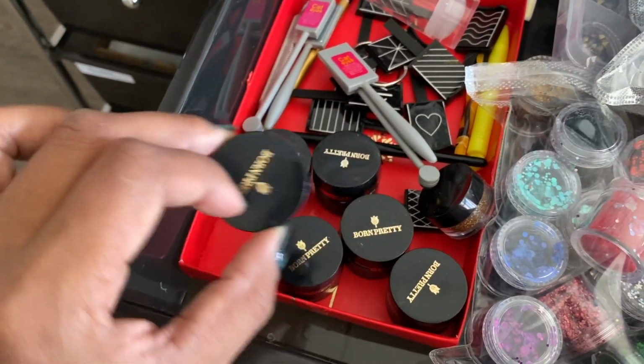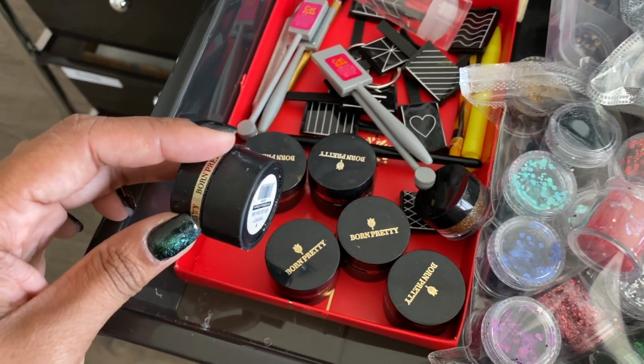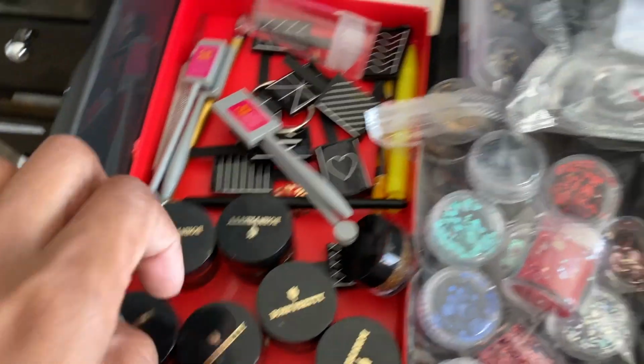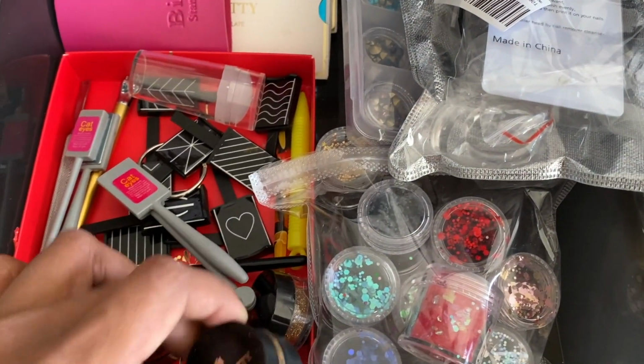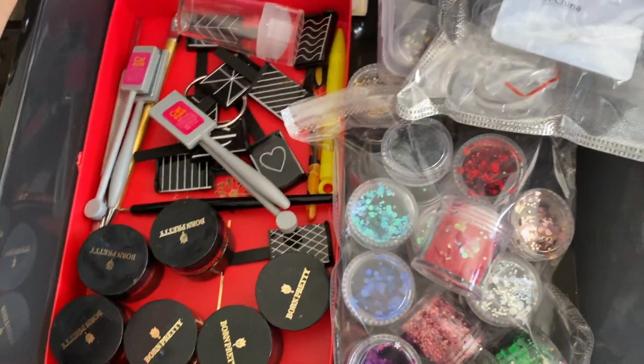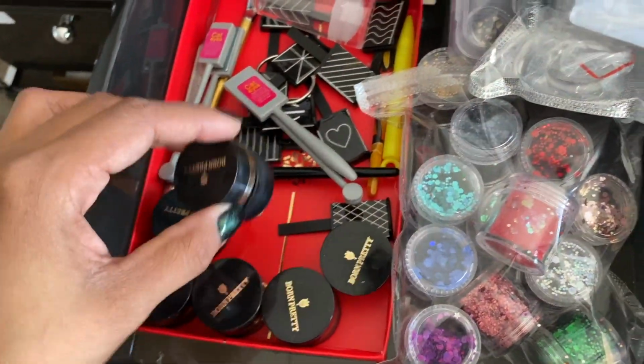When I got these, they weren't brand new. They looked like they were open. They looked like they were used. And I literally got them in a Ziploc bag. And I was so upset. I don't know who did that. I don't know who's responsible for that. But I will never buy these from them again.